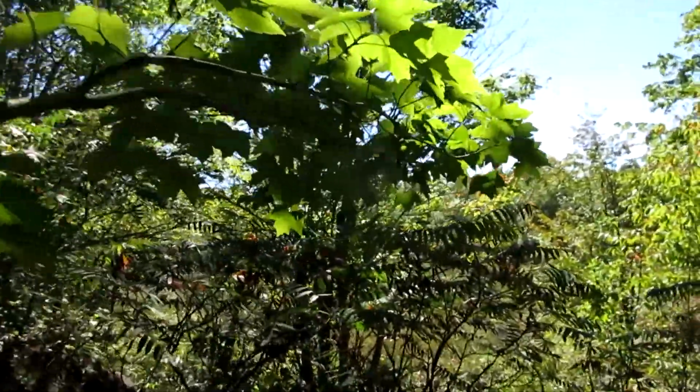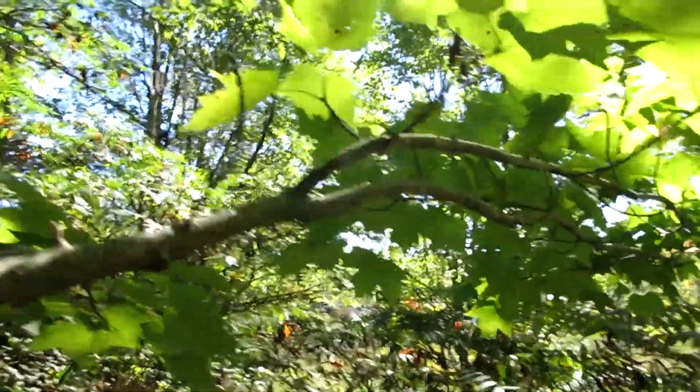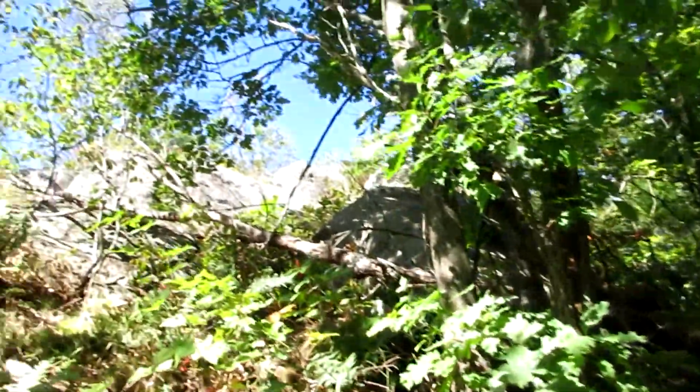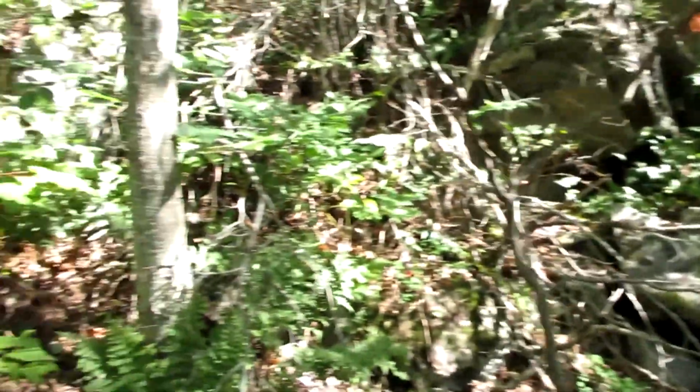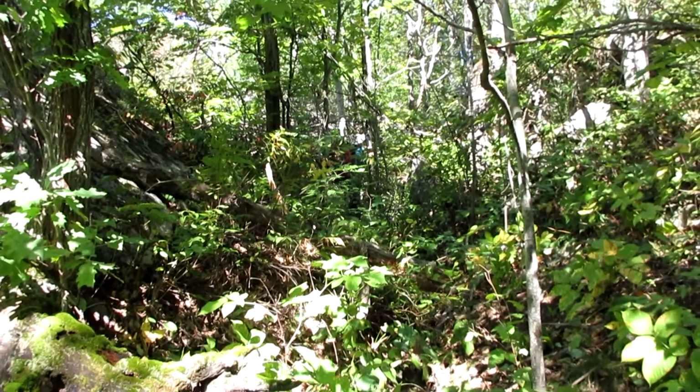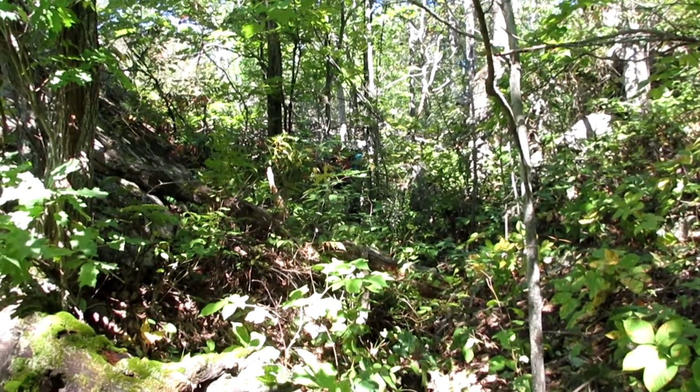An interesting place for the trail to go. Where does it go now? There's just no hints here. Oh well. How you doing, Jenny? Oh, she's up there in the woods taking a photograph.